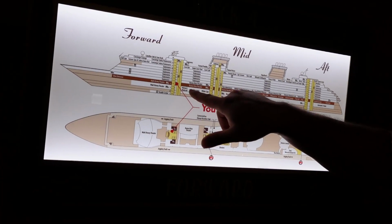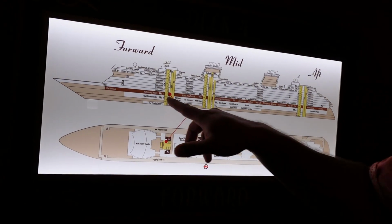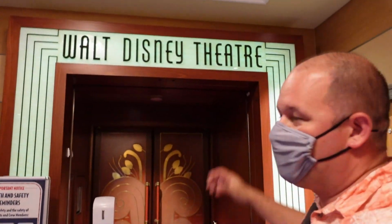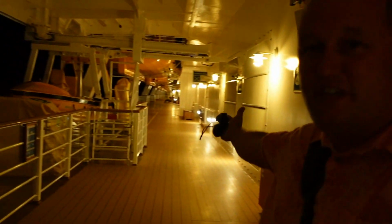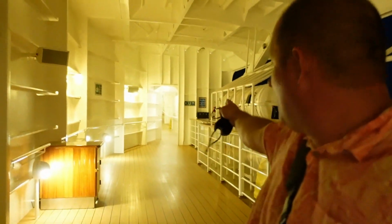We just left the Buena Vista Theater here, and yeah, we're gonna walk around now and check out 4th deck stuff. It's kind of like a tour of the ship without being a full tour. So, woo! The Walt Disney Theater, where we watched Beauty and the Beast and Believe on our 2019 ship. Yeah, Mickey. And you head out these doors that open automatically for you, and you have a deck where you're allowed to run, and it goes all the way around the ship.